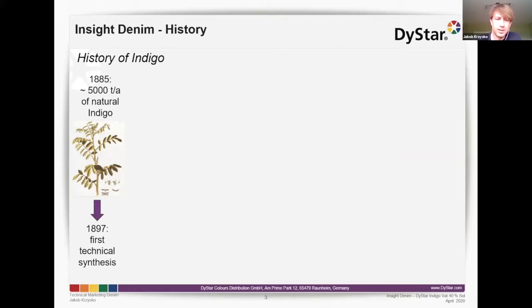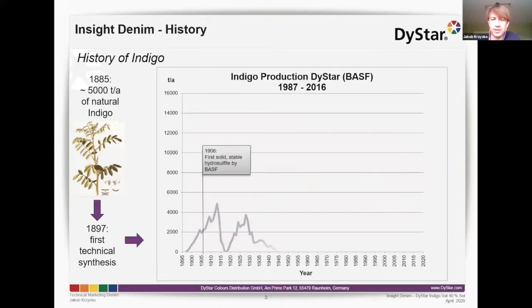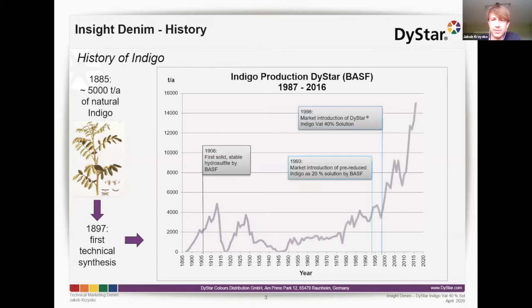And this diagram will show you the history of the synthetical indigo by the sales quantity of the BASF, which back then was the only producer of indigo. And later on, Dystar took over this indigo business. And here are some remarkable dates in the history of the synthetical indigo. One is here in 1913. The production output of 5,000 tons per year was reached, which replaced the natural indigo market totally. There was almost no natural indigo market anymore.